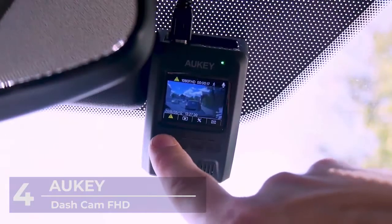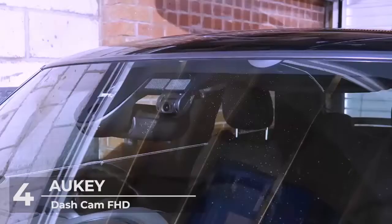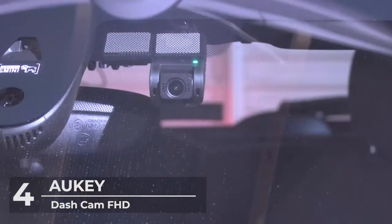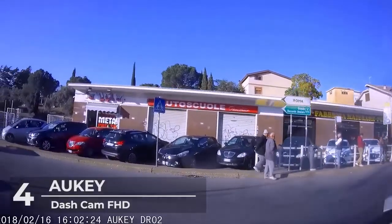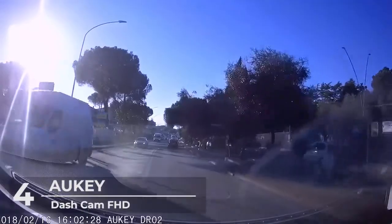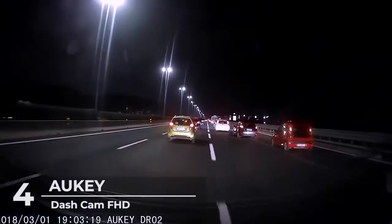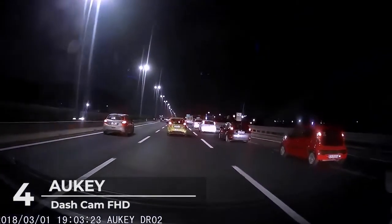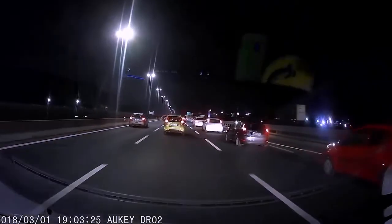The Oakley Dashcam FHD package comes with the Oakley dashboard camera, a dual-port USB charger, a 4-meter-long USB Mini-B power cable, a sticker mount, 2 3M stickers, 6 cable clips and the user manual. The product also comes with a 45-day money-back guarantee and 24-month product replacement warranty if you don't find it satisfactory.